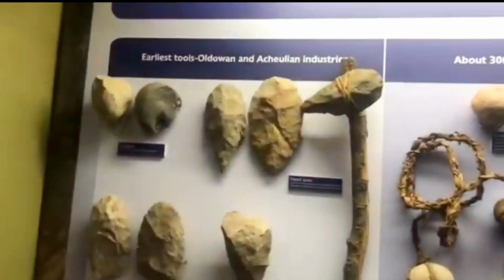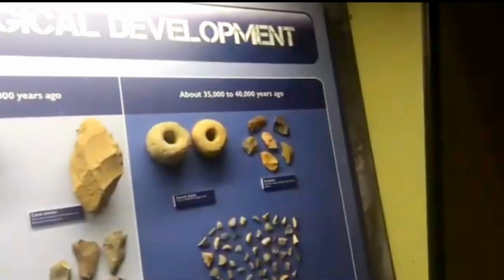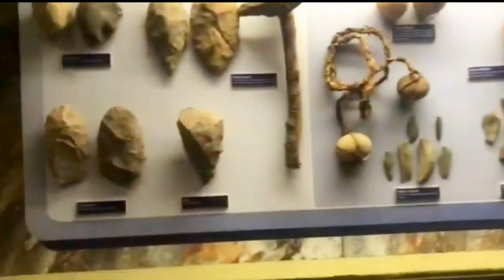And here we've got stone tools. You see, these are the tools which they were making, and this is stone tools development, from stage to stage. And here we've got a beautiful scene, and these early men, this is how they used to live. You can see there a beautiful fire is actually lighting up, and you could sit around.